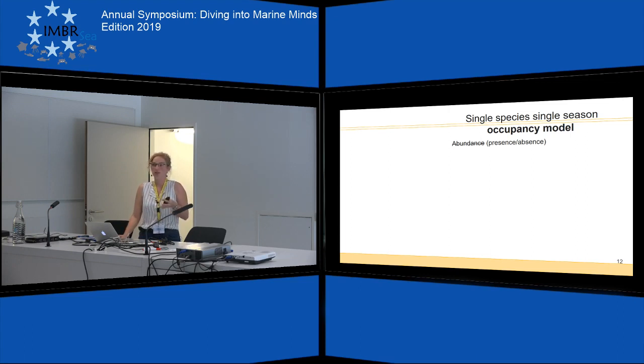Now, the alternative state variable that you can use is called occupancy, which is based on presence-absence. And in my research, this was translated to the probability of whale use of a specific site. Now, this type of modeling has a way of incorporating the chance of imperfect detection, which is also a problem often met in cetacean research.